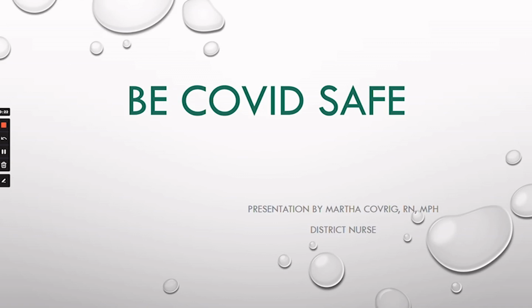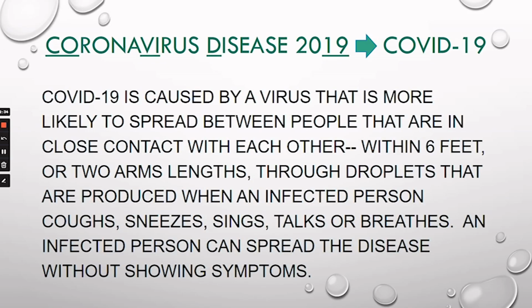Today we're going to review and hopefully share some new information that will help you be COVID safe. COVID-19 is caused by a virus that is more likely to spread between people that are in close contact with each other, within 6 feet or 2 arms lengths, through droplets that are produced when an infected person coughs, sneezes, sings, talks, or breathes. An infected person can spread the disease without showing symptoms.